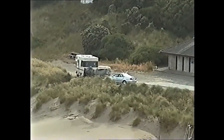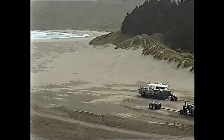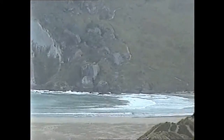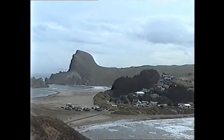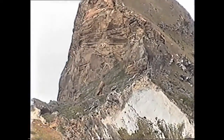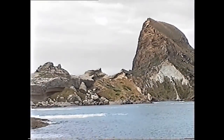So here we're parked up as we watch all the preparation for the locals as they go about their business, supplying all the yummy food and spectacular scenery to the rest of us visitors to this fair community, particularly now that we've found our way to the real sunny side of Castlepoint.